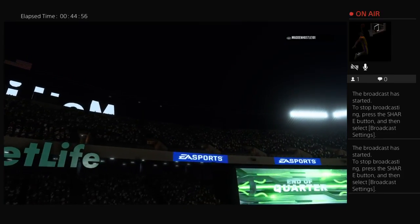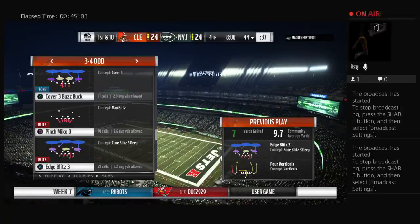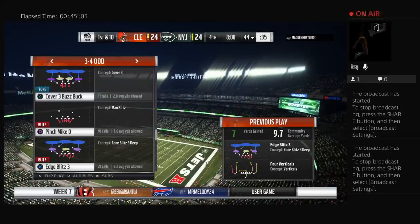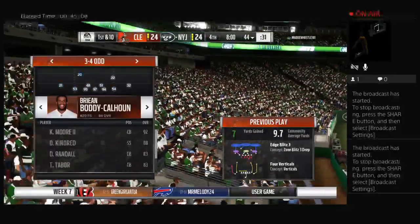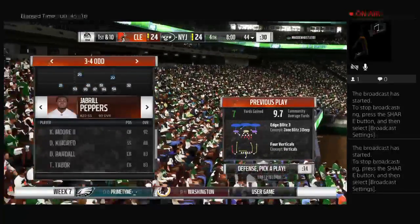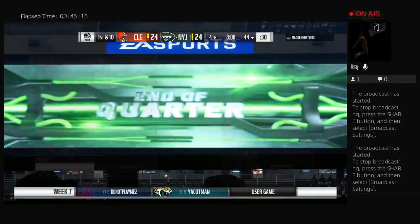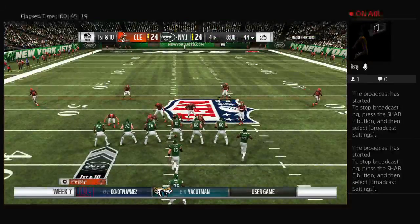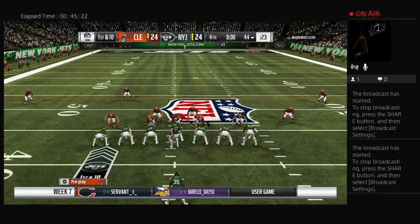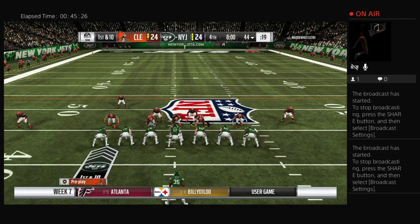All even as we get ready to start the fourth. Both teams working on short rest, but this has been one of the better Thursday night games we've seen as they come up here on 1st and 10.